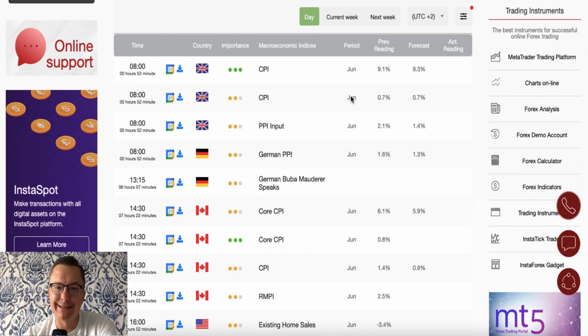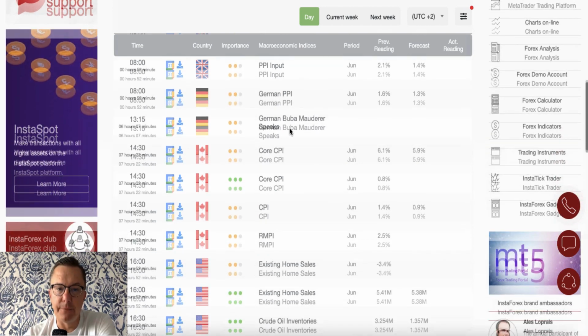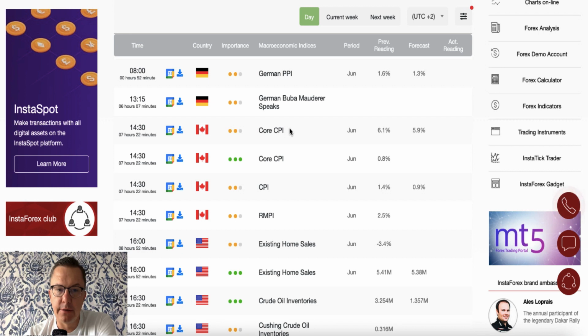During the London session, we got CPI data from the UK, and the forecast is 9.3%, which is more than the 9.1% last time. We got the CPI input and PPI input data scheduled for release at 8 o'clock as well. From Germany, we got the German PPI at 8 o'clock. Here, the forecast is 1.3%, and the previous reading was 1.6%, so some kind of a decrease is expected here. If there is an increase above 1.6%, this is a huge surprise.